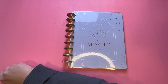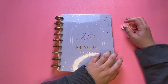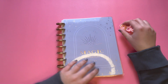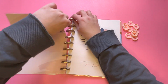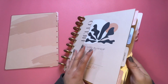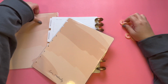So if I'm gonna have a color that doesn't match perfectly anyways, I'd rather that color be pink. So I'll put these on. I know they're gonna be temporary anyways. Depending on how quickly this bulks up, I might look into getting new mini discs that match this a little bit better. But honestly, I don't know if I'll be in this planner long enough for it to be worth it. So I don't know. We'll see.